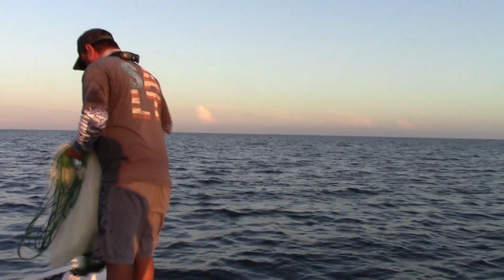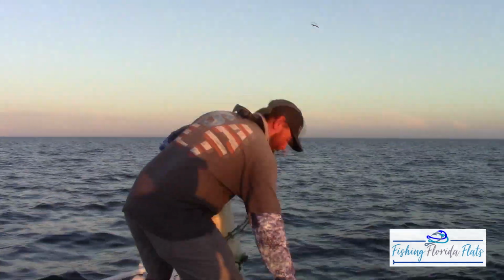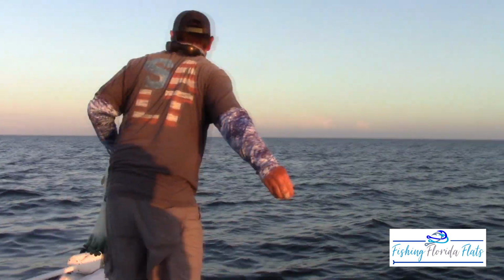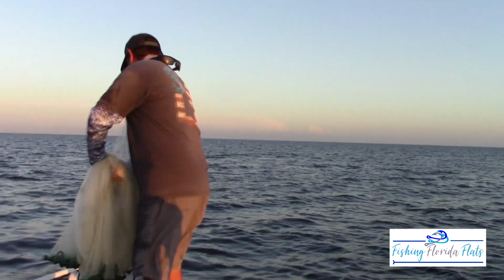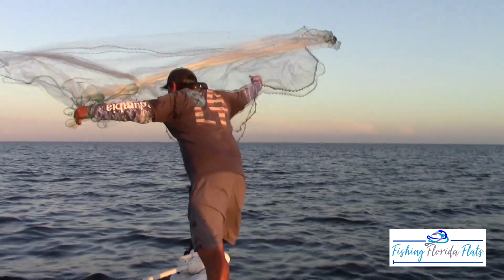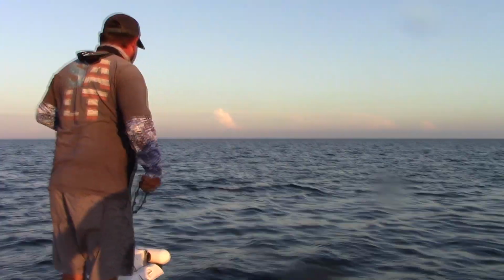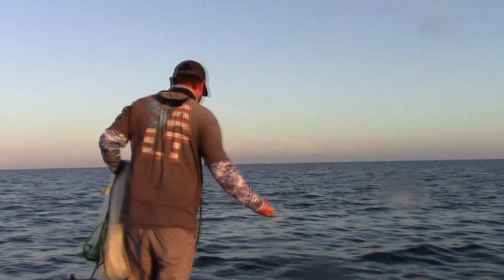Alright, we're going to go for our second throw to see how it comes out. So basically what we're doing is we're chumming up the water even more thicker to get them all excited. One of the important things about throwing a net is making sure there's no tangles in it, because if you have a tangle, once you throw it, it won't open up all the way.